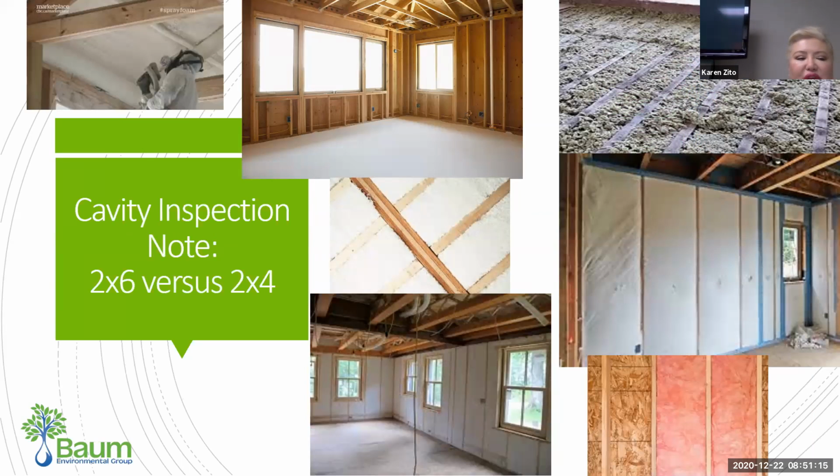Of course, cavity inspection: you can have a 2x6 wall or a 2x4 wall. The 2x6 wall is going to give you a thicker, more insulating capability. This is a couple of pictures of the different types of insulation we see. In the upper left, there's foam. You can have open or closed cell foam. We don't get those too often, but they happen, and foam is good.